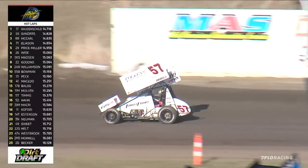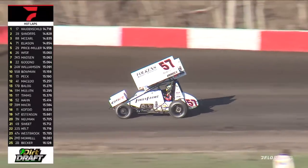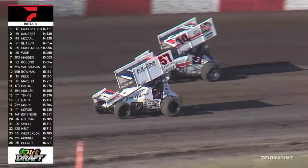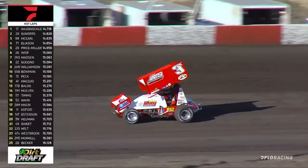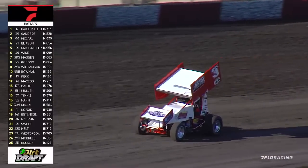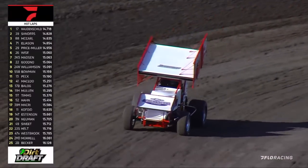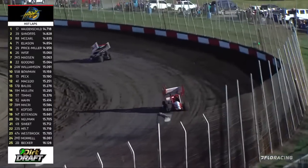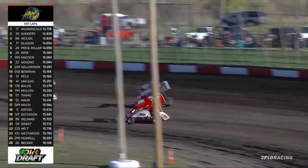And there's Kyle Larson working his way into turn number 3. The Paul Silva number 57, the white car, now working his way around the bottom of 3 and 4 for Young Money out of Elk Grove, California. Tim Kading with us as well, the 3TK for Jason Sides Motorsports. Coming out of turn number 4 right now, one of the other legendary drivers in the field tonight, Knoxville Nationals winner.